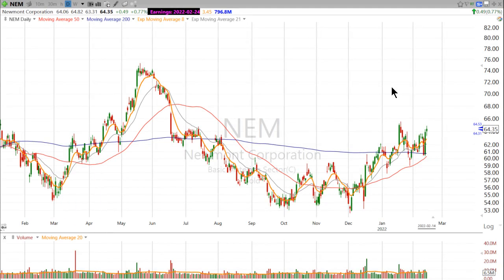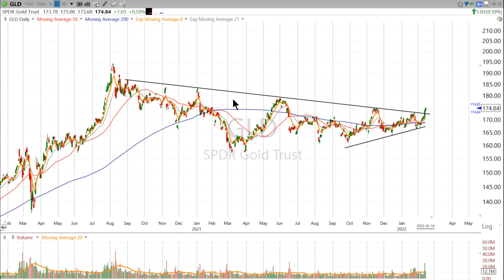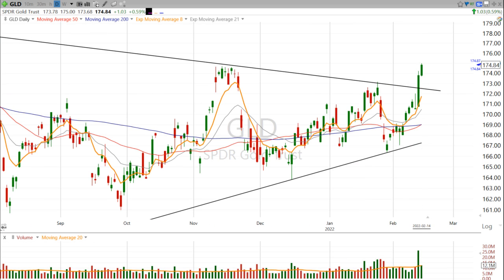I want to take a look at a few gold miners. Not sure if you've seen, but GLD is moving very nicely. If I zoom out here, you can see this long-term downward sloping trend line that has acted as resistance for gold forever. Right here, right here, right here, right there. And we finally broke above and held above this past Friday.